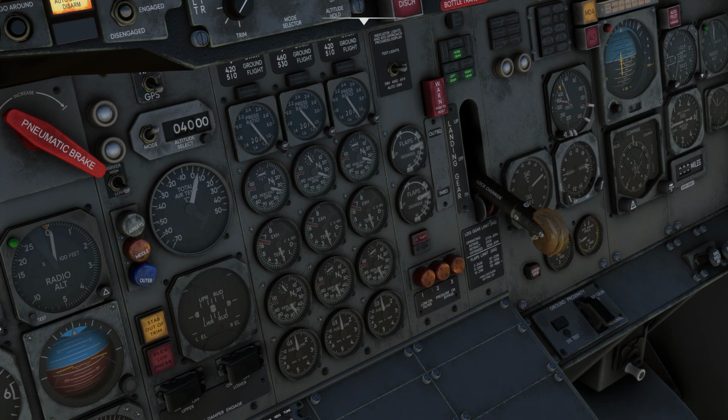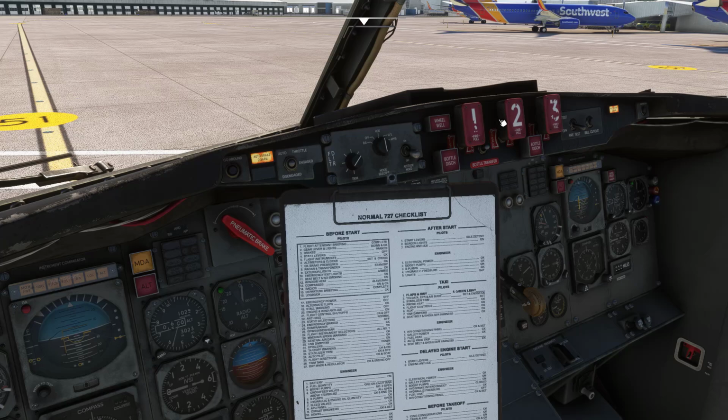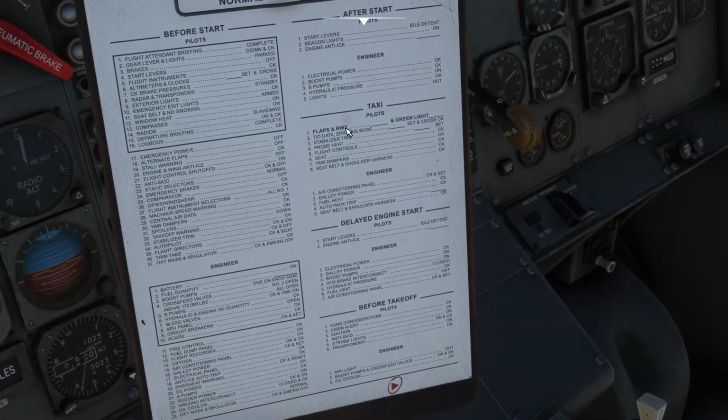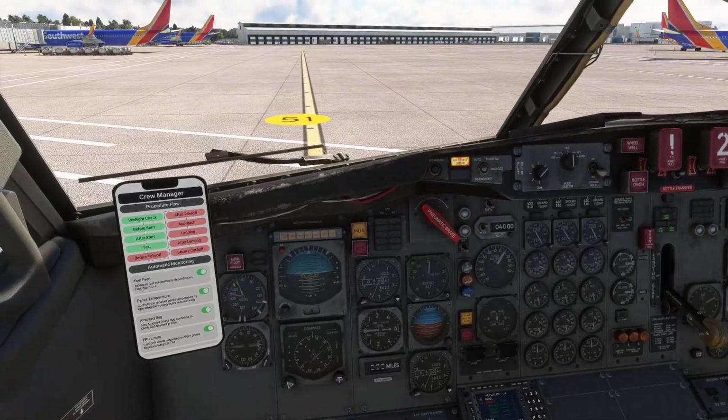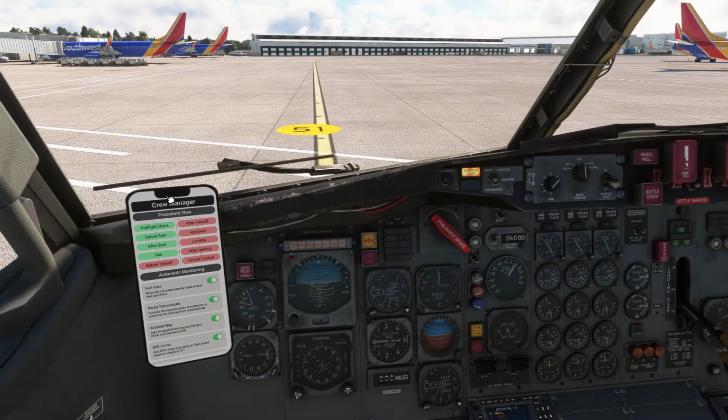0, 1. Trim is set to 0 decimal 0, 6. If we were to back this up, for instance, taxi pods, flaps, and runway. Let's see, we got 15 and a green light. Takeoff data, EPR, bugs are all set, and cross check. Stabilizer trim is set. I'm assuming he got that for me. Probe heat, flight controls, SCAT. I have no idea what that is. Yaw dampers, check, seatbelt, shoulder harness, and of course the flight engineer is doing all that. Looks like it's complete. We got a green light.